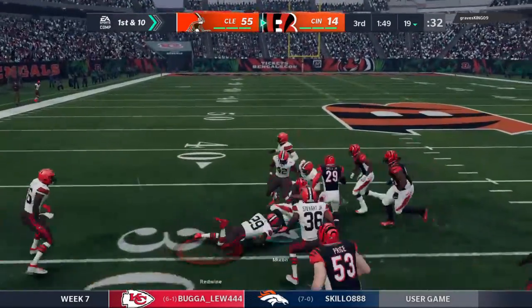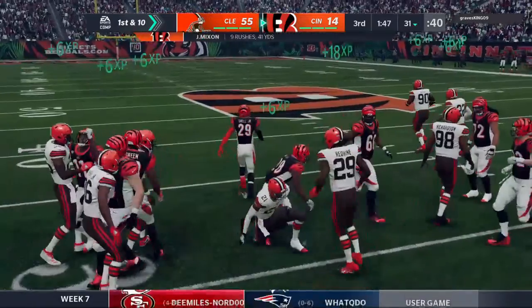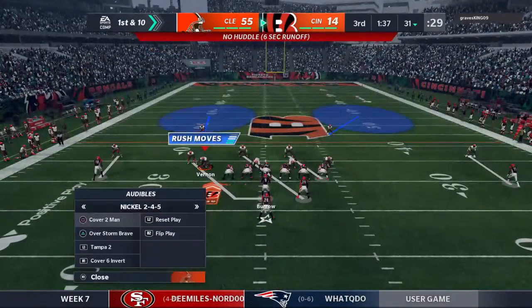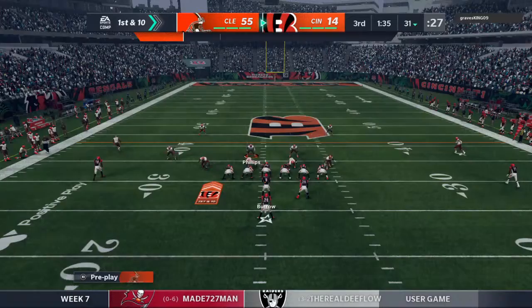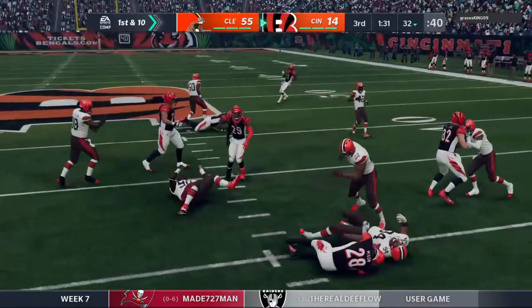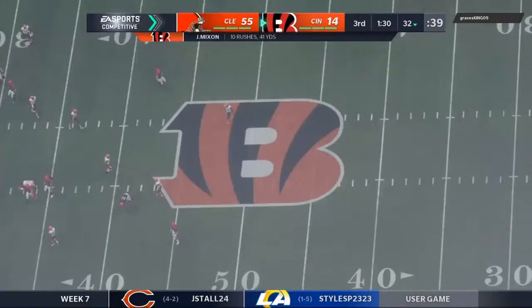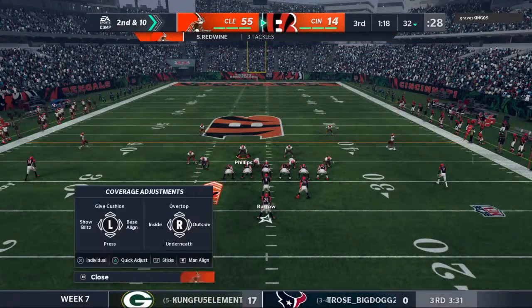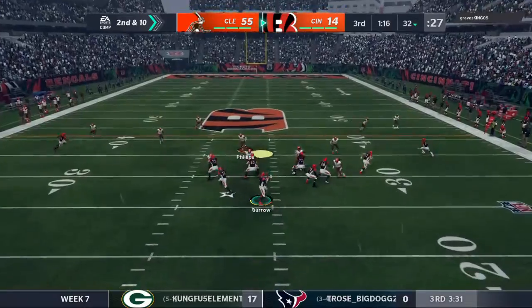I wonder now if they're going to try to increase the urgency a little bit, maybe pump up the pace, maybe go 2 minute. Who knows? Let's see what they decide to do. Nice way to start the drive, a gain of 12 and a first down. Back to Mixon on first down. And nothing doing. He's immediately taken down at the line of scrimmage. Officially no gain on the play, and it's second down.